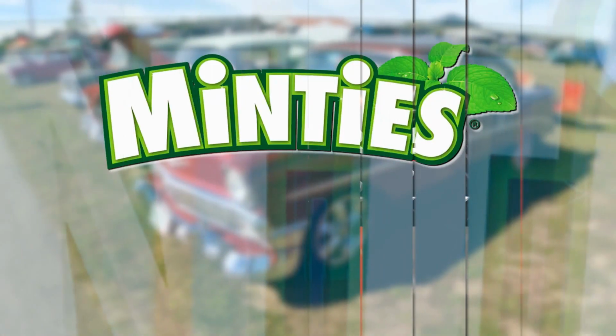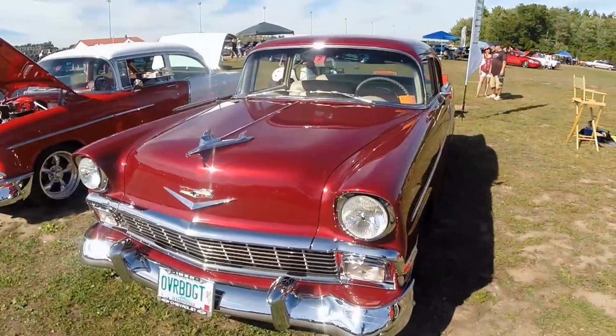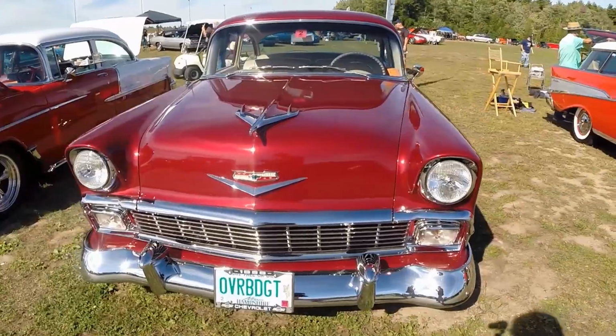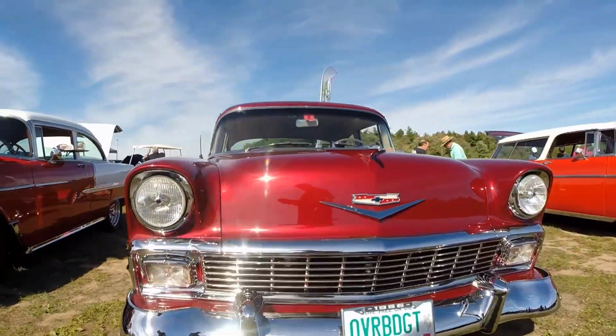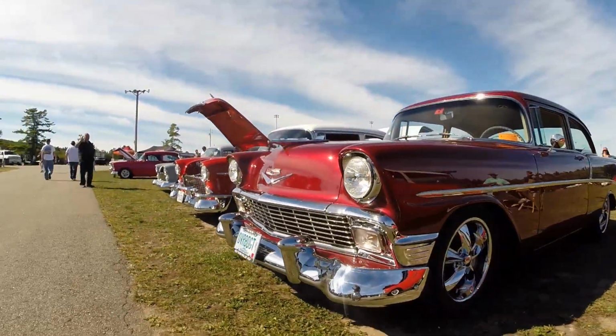The Minty's Top Dog Award is just that, and to win it is a big deal. At any Menards Chevy Series event, the winner is usually grinning like this guy, but I have to admit, even the judges told us that it wasn't that tough to pull you out of the pack. Well, that's good to know. Pun intended, by the way.